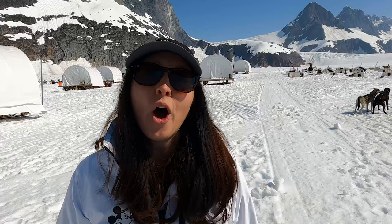We just made it on the helicopter up to the glacier. So they have, I think they said like 235 dogs up here. The ones we're about to go ride with, this is the first ride they've done this morning, so they are very excited.